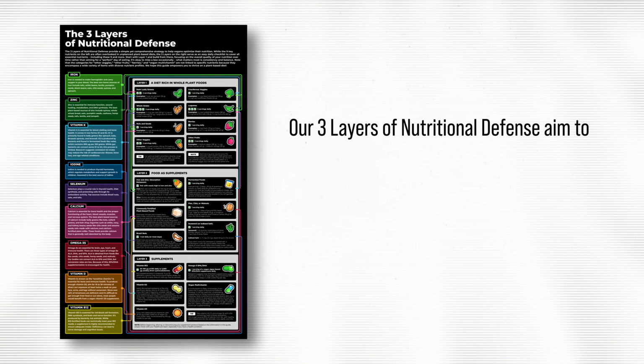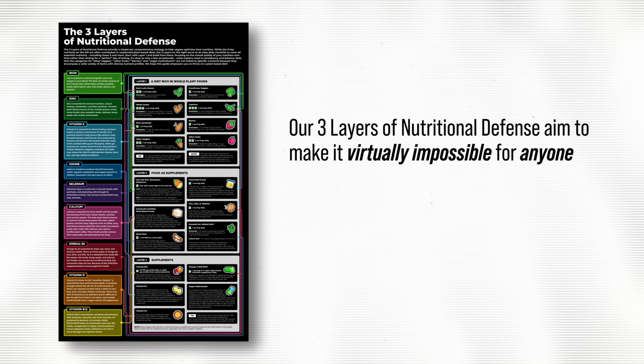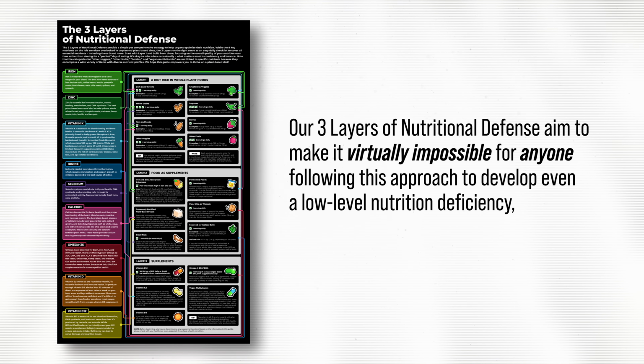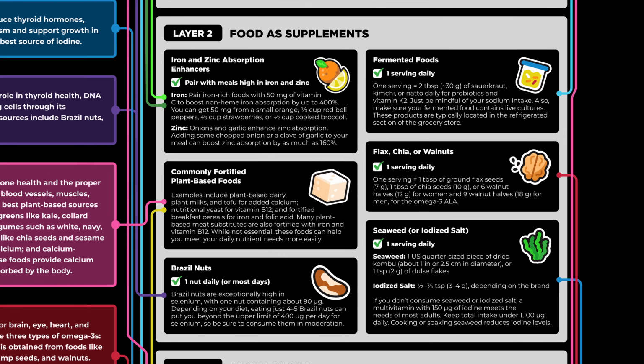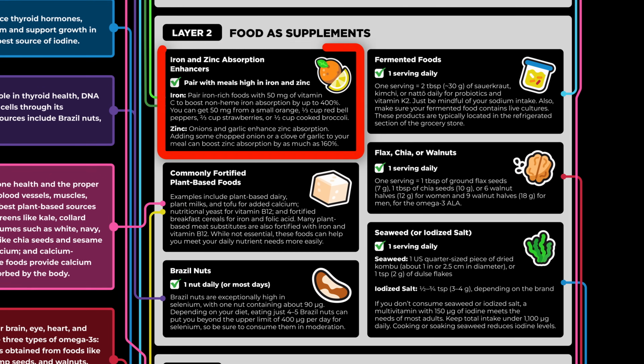The main difference between our checklist and Dr. Greger's Daily Dozen is that our 3 layers of nutritional defense aim to make it virtually impossible for anyone following this approach to develop even a low-level nutrition deficiency, while also maximizing your lifespan. We achieve these goals by adding 2 additional nutrition layers beyond a diet rich in whole plant foods, which brings us to layer 2.